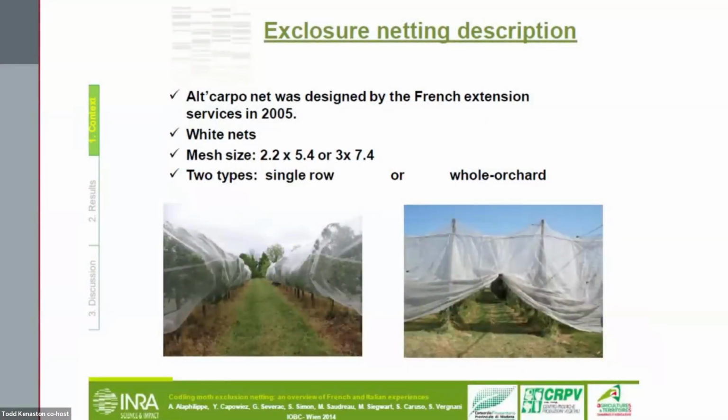So Adrian and I were fortunate enough to talk to one of the main authors of this work, Aude Alaphilippe, and talk to her about what this project was and how it started and how it was working now. And she was kind enough to send us her slide set from a presentation she gave. So she says that basically this technique was invented by the French Extension Service in 2005. And they tried a couple of different styles, which is the single row or the whole orchard. And they also tried some different mesh sizes.